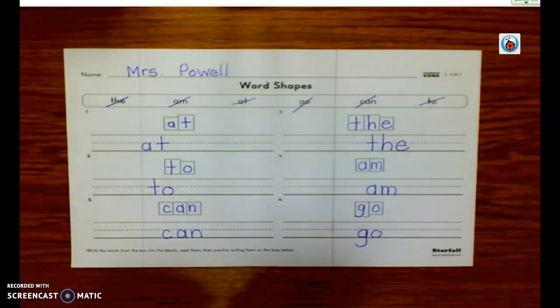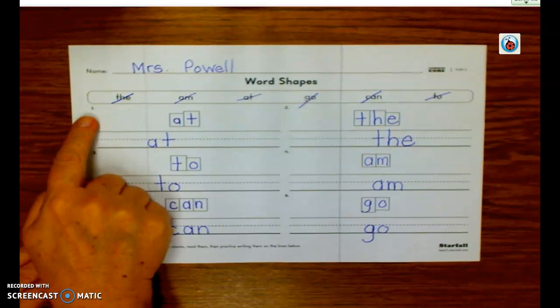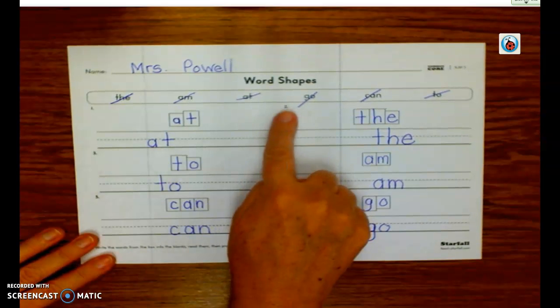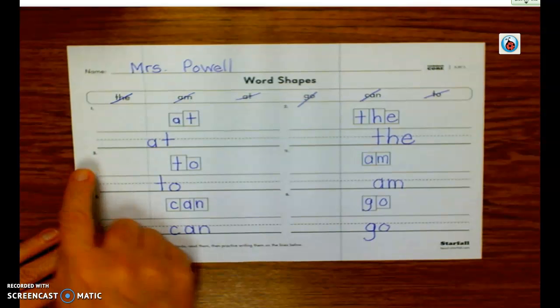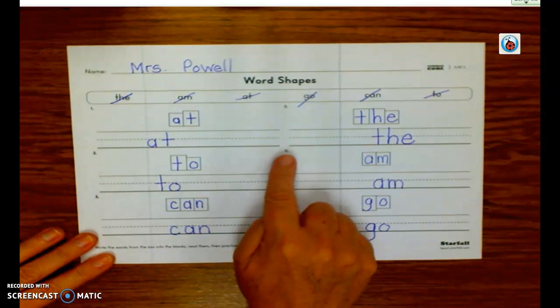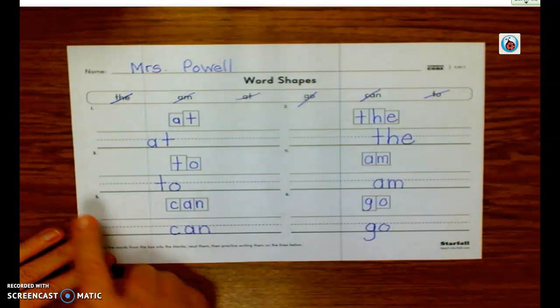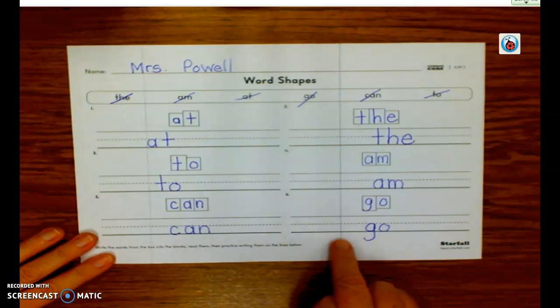All right, let's read our words. By number 1, we have at. By number 2, the. Number 3, to. Number 4, am. Number 5, can. Number 6, go.